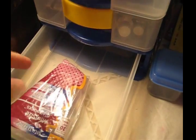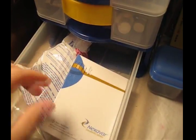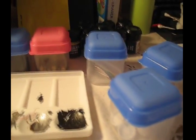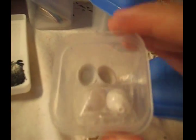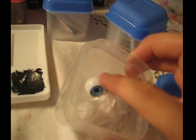So, down here, just random crap, but I have my glue sticks in there for when I do glue stuff. I love these little boxes. I got them at Target. They're supposed to be like snack boxes, but they work perfect for my BJD stuff. I keep eyeballs in this one. Eventually I'll probably get more eyeballs, but those are Kai's first eyes.